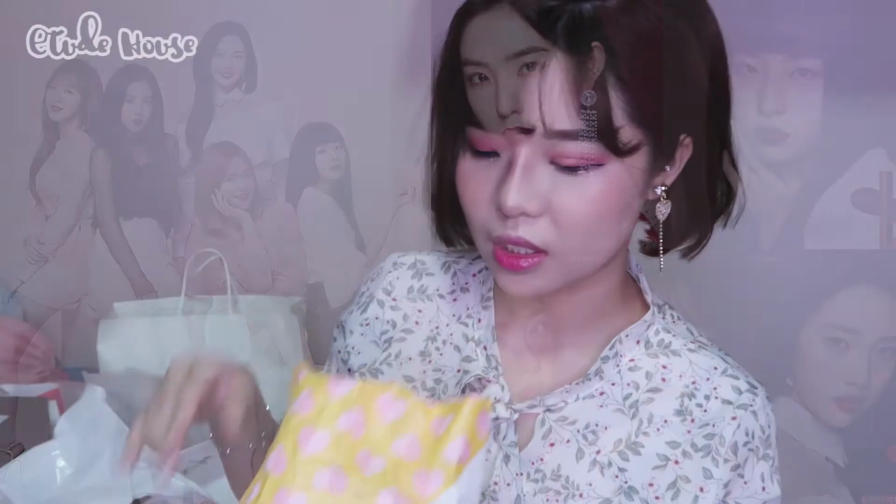Shop is Etude House, and I got this really sad small paper bag because I didn't pick up much from Etude House. We have a pretty big Etude House in Singapore and I don't really fancy their skincare as much, so I actually just picked up a couple of items.